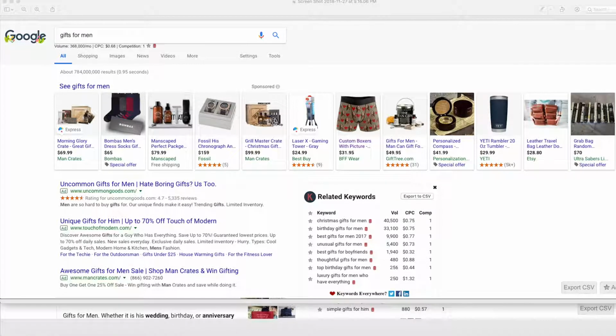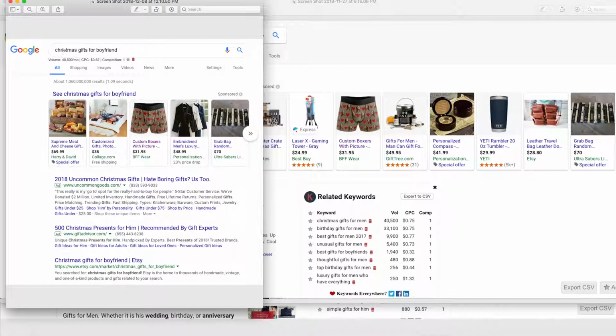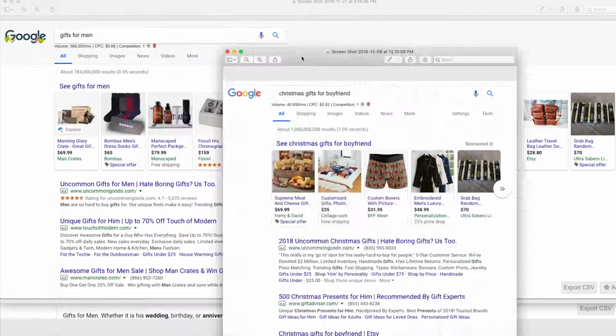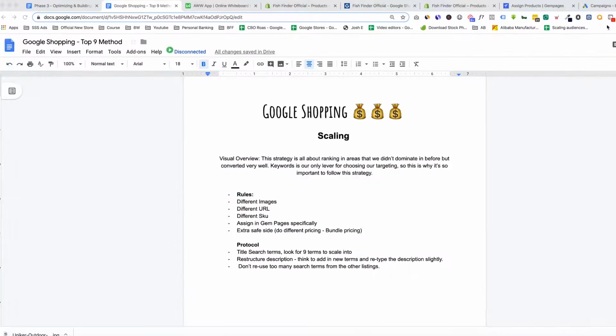I actually have one more screenshot. I think I was ranking, and then even for Christmas gifts for boyfriend, I went super ham with this strategy. And so I want to show you what this strategy is from a visual standpoint, and then I'm going to go into how we're going to do it.